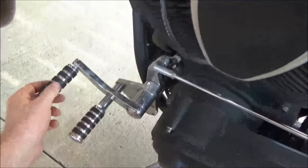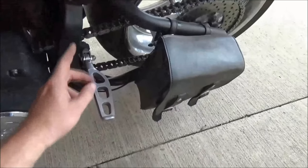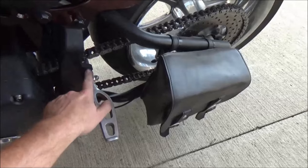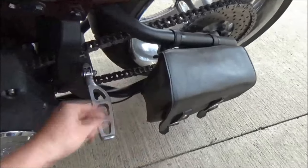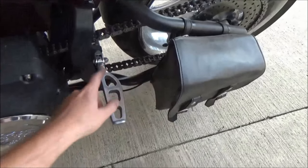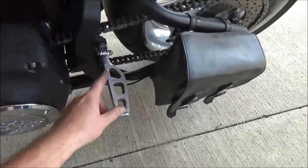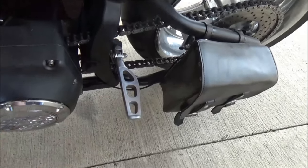Foot pegs and controls are something that need to be checked over time. They can tend to come loose. Same thing with your passenger pegs. These always kind of worry me because you're on a really short stud, and you want to make sure your passenger doesn't step on this to climb on the motorcycle. Get on the motorcycle. These are to rest your feet. They're not intended to stand on. Foot pegs are meant to rest on, not to stand on, by their design.